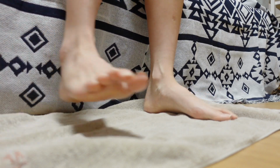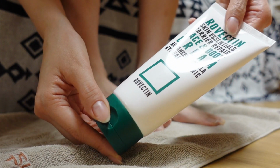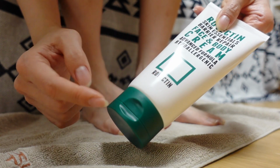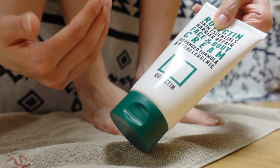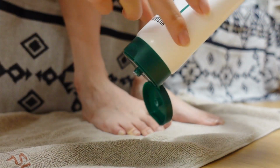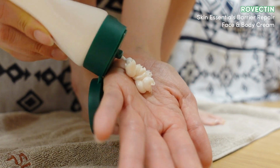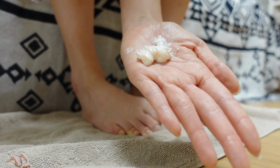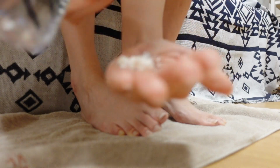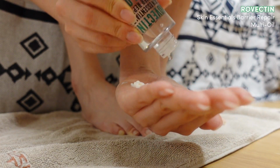This is so easy. Okay, so what I'm gonna do is, you can use any type of cream you have. A thicker cream I do want to recommend, but I feel like if it's too thick, then it's harder for it to soak into my skin. So I like using this ROVECTIN cream. Just gonna give maybe that much. And then, since it is a little bit waterier than a foot cream, I'm gonna add in a few drops of the oil that I have from ROVECTIN.